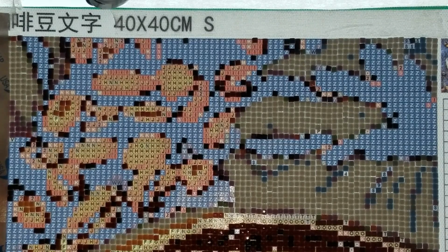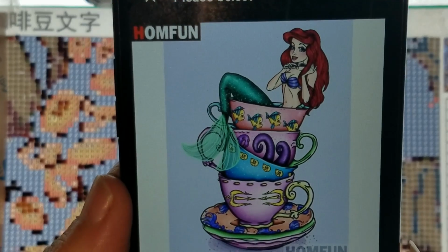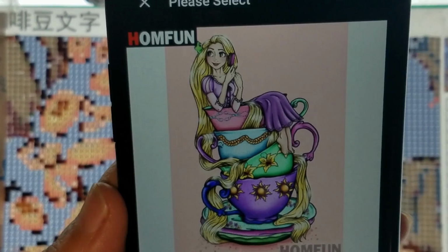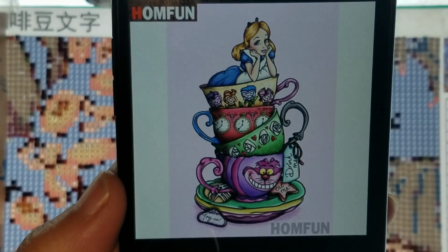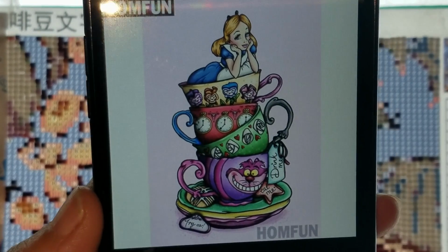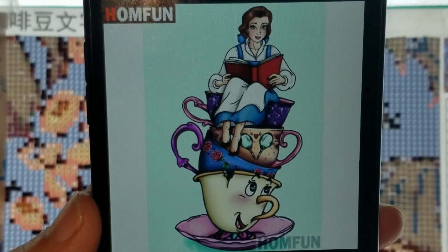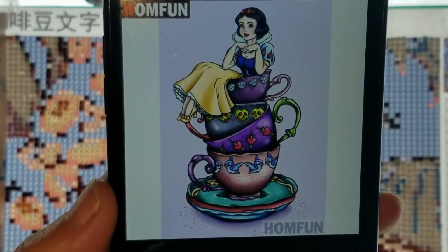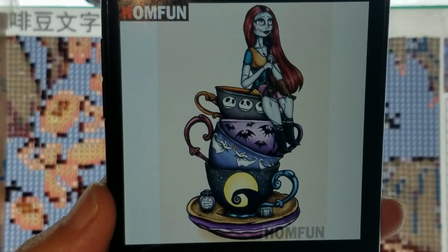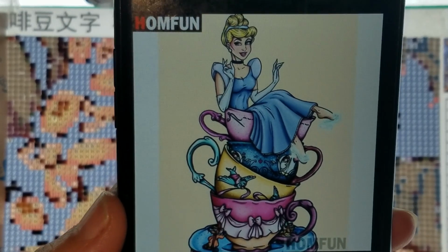Let me see if I can just show you here. Okay, they have the Ariel. There we go. And then they have that's the Tangled one. So instead of me inserting the pictures, I'm just going to show you one here today. And then they have, that's the Alice in Wonderland one. I love that. I love the Cheshire. And then, what is that, Belle? I like that one too, with Chip on the bottom. That is so cute. And Snow White. And Sally from Nightmare Before Christmas. That one's actually pretty cute too. And then Cinderella. Now those are the only ones I've seen.